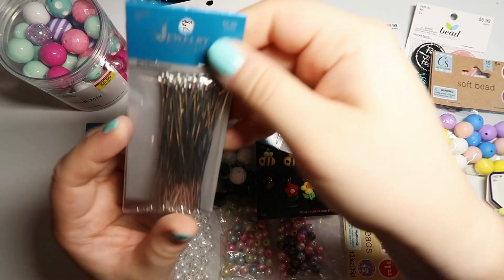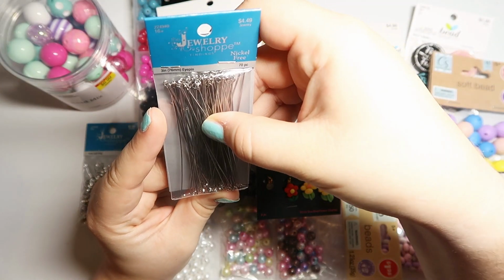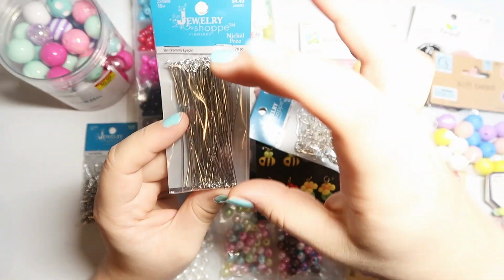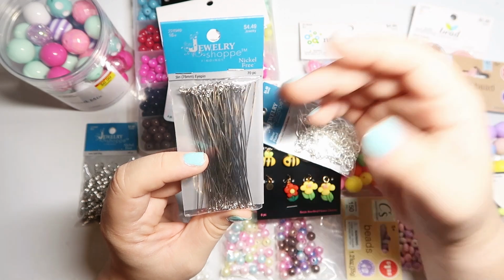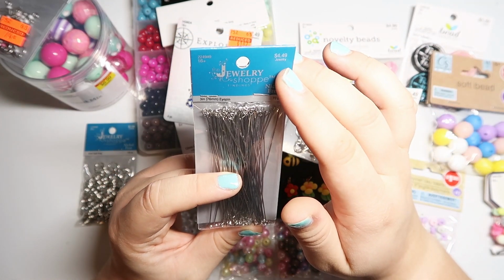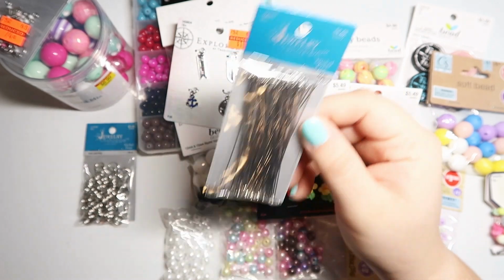And then I also got these. Now these are eye pins, and I do not have a lot of eye pins. I have a ton of head pins, but these are super long. They are 3 inches, and that's super helpful. So I needed to get some more of these. These were $2.50 sale price, originally $4.50, or $2.25, sorry.